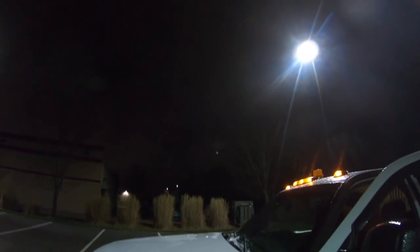Look at the moon. I don't know if you can see that. Pretty cool. But, yeah. This one is a pass.